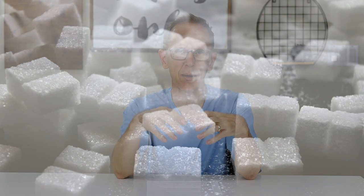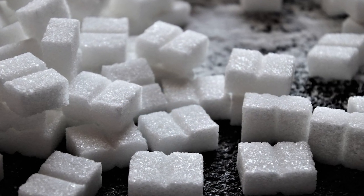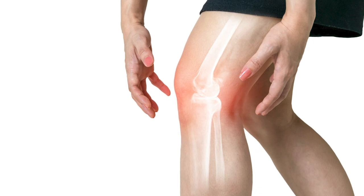First on the list we have, surprise, surprise, sugar. Sugar has been shown in many studies to cause the body to release inflammatory compounds, which can lead to inflammation and joint stiffness. There's a lot of information out there, and it's hard not to have heard that at least a little bit, right? But if you're hearing it for the first time, sugar can cause inflammation. It's one of the number one things, so that's one thing we want to avoid.